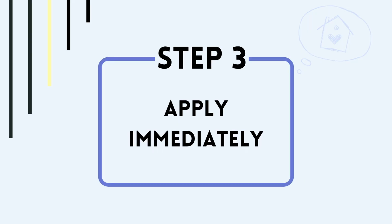Step 3. Apply immediately. If you like a property, don't delay. Apply as soon as possible. Even if you hesitate between a few properties, or you are waiting to hear back from another agent, or maybe you have more viewings booked, it doesn't matter. Sending an application is not a commitment to rent. So if you find better in the meantime, you will still be able to withdraw your application. But at least you give yourself a head start if you do end up selecting this property.